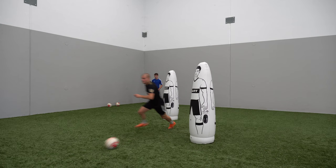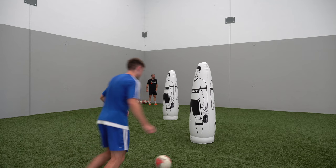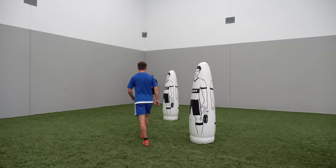So this drill, we did a couple different progressions of this one. It was pretty straightforward, just making sure we're getting those little tight touches in, correct open body touches, first touches, and then obviously the across the body touch through the mannequins to finish.